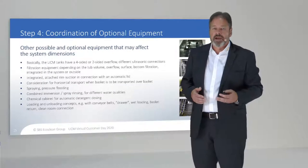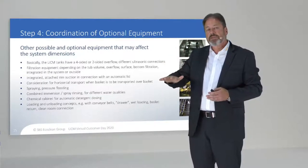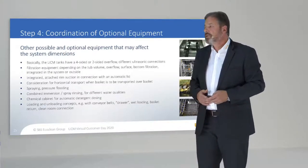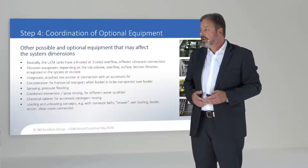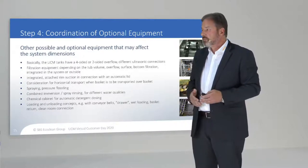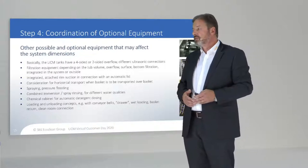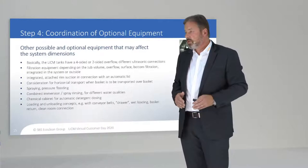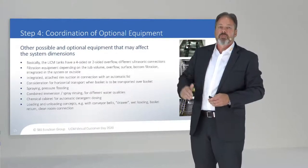It depends on the kind of dirt which is growing up on the surface or in the middle of the tank or on the bottom of the tank. What we also need is an integrated or an attached rim suction in connection with an automatic lid. The reason for that is the consideration for horizontal transport, when a basket goes over the basket, so we need a little bit of space inside the machine, so the height of the machine could be very critical.